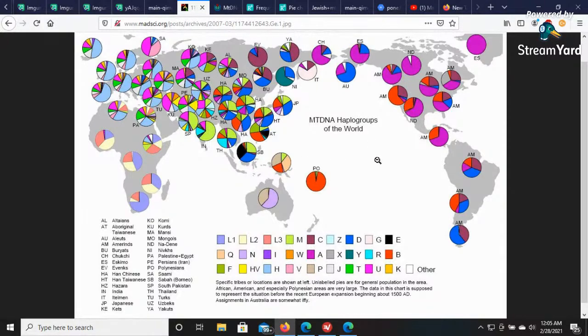So it had to have made it to the Americas from the Pacific Ocean, because you can see it didn't go up through here. At least it doesn't appear like it went up through there this way, which is interesting because the Y chromosome didn't do that, at least not significantly.